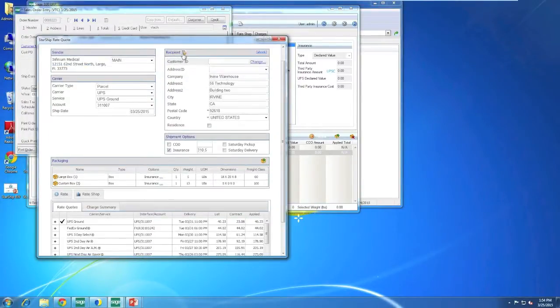Also from here, we can do address validation. Starship does validate ZIP+4, and uses USPS, UPS, and FedEx's servers to make sure the address is validated. It will also correct the residential/commercial flag, so it saves you on those two separate fees that you might get hit with.